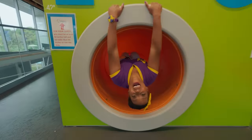I'm gonna look up here. Hello! Oh yeah, that's definitely not a good space for a car wash. It's just a fun slide. Well, when in doubt, dance it out. Come on, cars, let's dance it out.